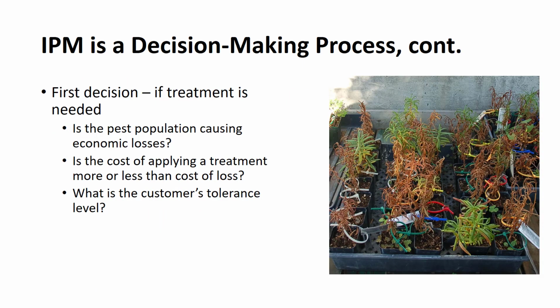The first decision is to decide if treatment is needed. Is the pest population causing economic losses in growth or appearance? Is the cost of applying a control treatment more or less than the cost of the losses in growth or appearance? What is the customer's tolerance of the aesthetic or growth problems caused by the pest at this point? If it is decided that the plant growth and aesthetic losses are not economically significant, then the next step is to continue periodic monitoring. If significant economic losses are apparent or imminent, then the decision is to apply appropriate treatments.